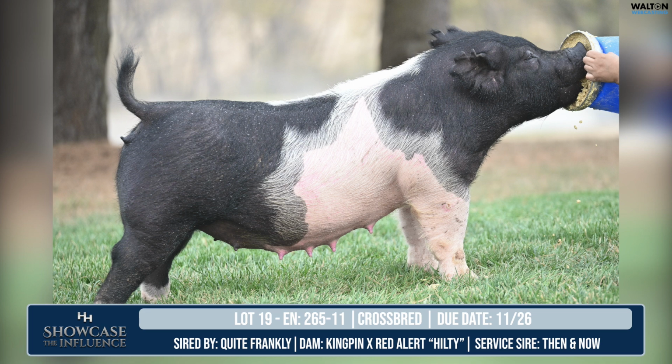She's out of Quite Frankly, she's out of the Hilty Kingpin sow. I should mention this particular sow now resides at Ott Walters. They invested in that sow, spent a lot of money to own that sow through the exchange. And so this is a direct daughter of that Hilty Kingpin sow, and she's bred to Then and Now, due the 26th of November. Sale feature here in Lot 19, 265-11.